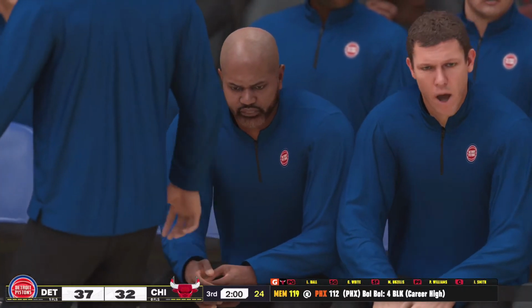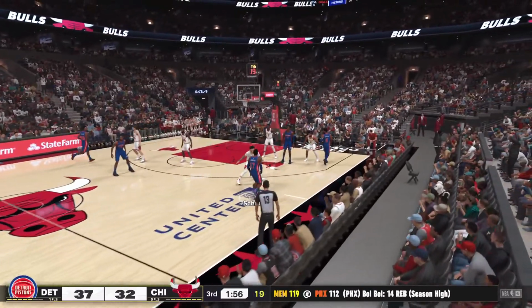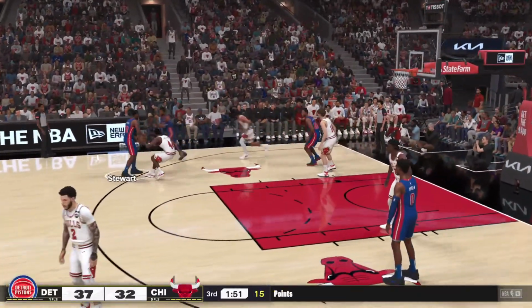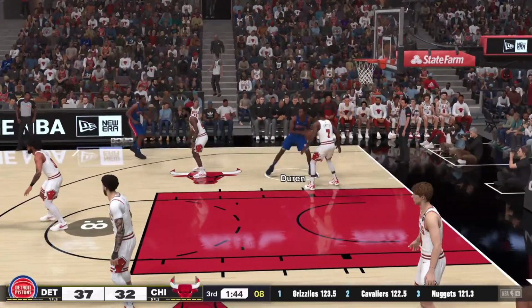And a different look here for the Pistons. Stewart's checked in for Harris. Holland comes in for Asar Thompson. Malik Beasley, he's checked in for Tim Hardaway Jr. And Dennis Schroeder subbed in for Cade Cunningham. Now here's Beasley. They count on his contributions, currently providing 16.5 points a game.